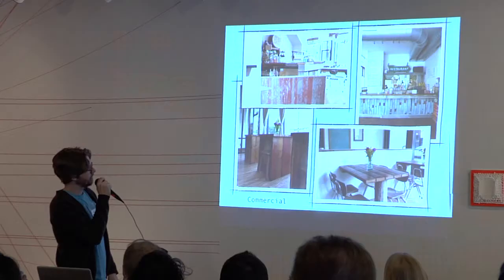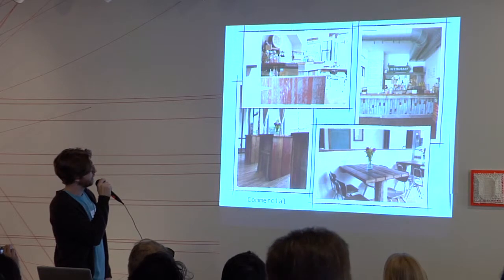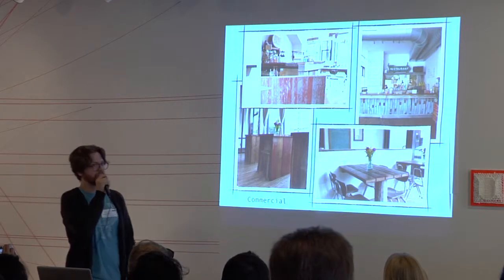This is Antique Taco. We did all the bar and the tables in there. Beautiful restaurant, really amazing tacos.